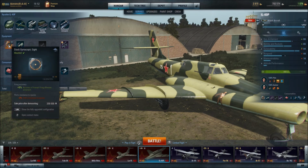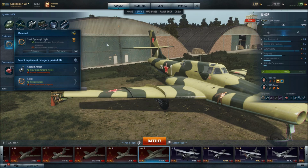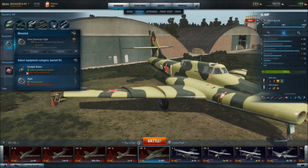For equipment in the cockpit, I have equipped the stock gyroscopic sight, which increases accuracy of forward-firing offensive armaments by 5% at the cost of minus 3% in pilot's resistance to injuries. I do try to ameliorate that negative by having the consumable emergency medical kit, which heals injured crew members and provides resistance to injury for 10 seconds.